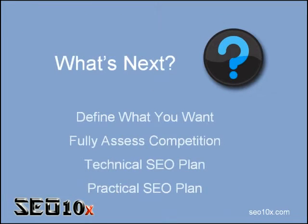Okay, so you have an idea of what it's going to take to rank in the search engines in the long term. That you're going to need plenty of content and links. You're going to need to address both technical and practical SEO. So what's next? To get started, you really need to define what you want, fully assess your competition, both in terms of competitors and how aggressive they are in their SEO, and develop the technical SEO and practical SEO plans.